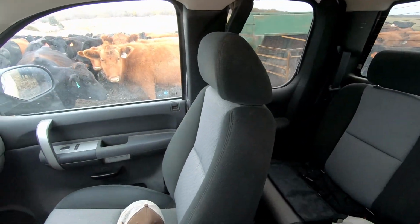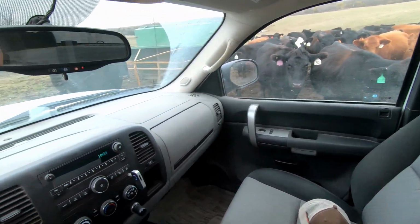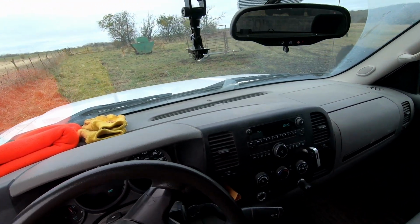Alright, that's all that. They got their mineral, check those feeders, and go ahead and head back to the farm, see what else needs done. I'm sure I can find something.